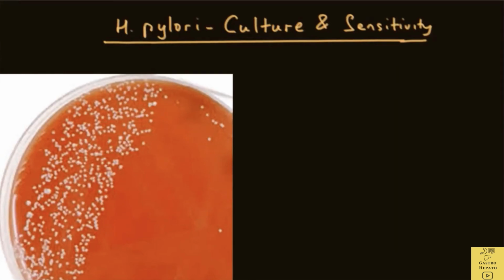This slide shows what happens in the test for culture and sensitivity. The tissue from the stomach that is taken during gastroscopy is sent to the laboratory where it is cultured in a media. This picture shows white dots on a red media. These are colonies of Helicobacter pylori that has grown in the media over a period of 2 to 3 days. This test is very accurate to diagnose Helicobacter pylori.